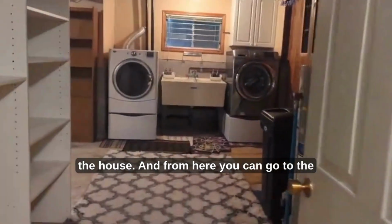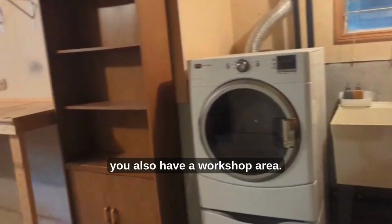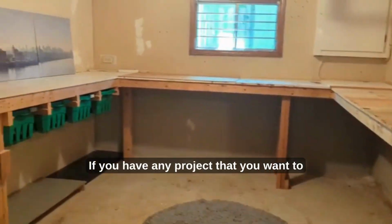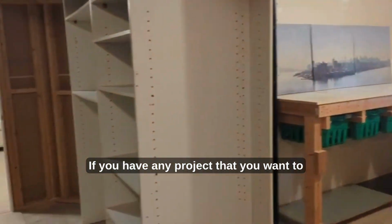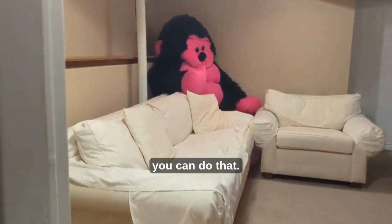And from here you can go to the laundry area, where you also have a workshop area. If you have any project that you want to work on, here you can do that.